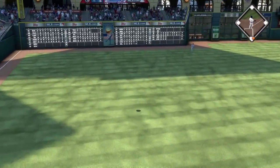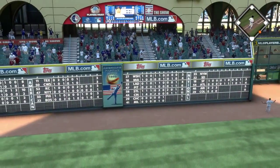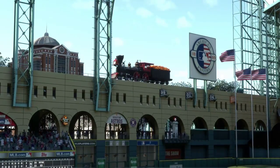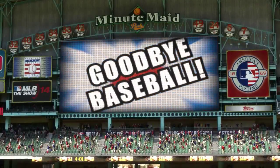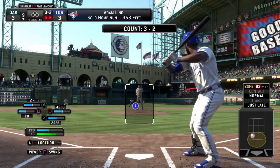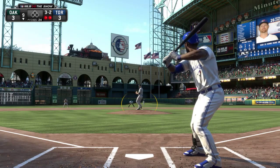Oh, and he got a pitch to handle as this ball is hit high in the air and deep. And folks, this ball game is tied. A solo shot that time for Adam Lind. And the Blue Jays are back to even now, tied 3-3.